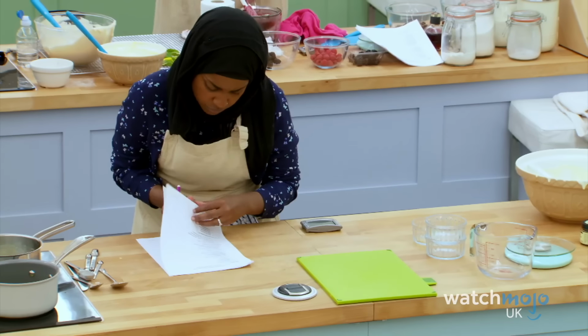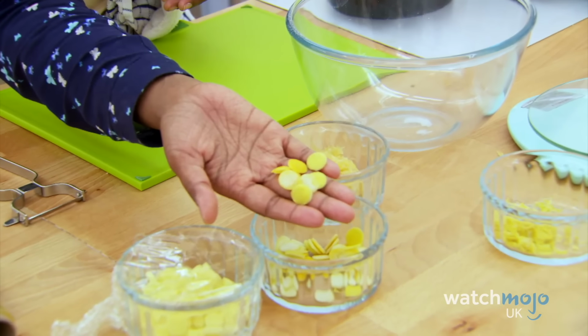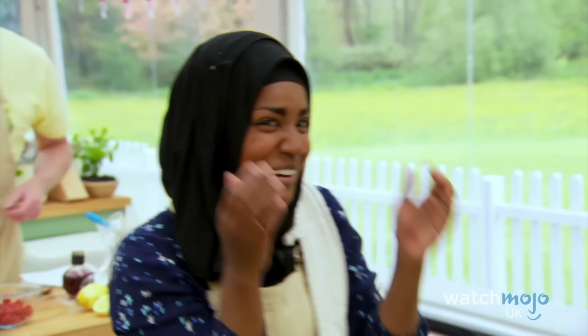But of course, this was Nadiya, who remains one of the most talented bakers the tent has ever seen, so she absolutely pulled it off. I'm going to have them cascading down the side of my Italian meringue foam out of my levitating candy. Oh my God, what have I done?